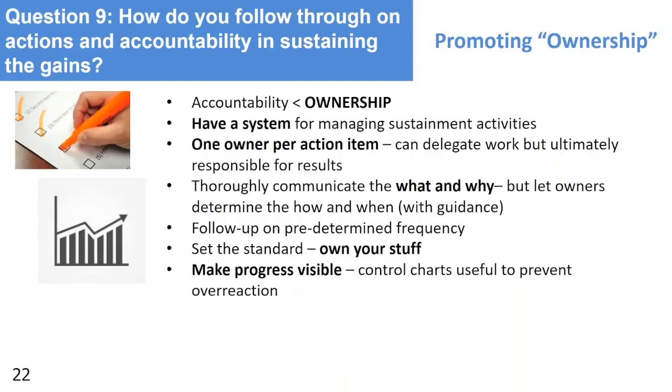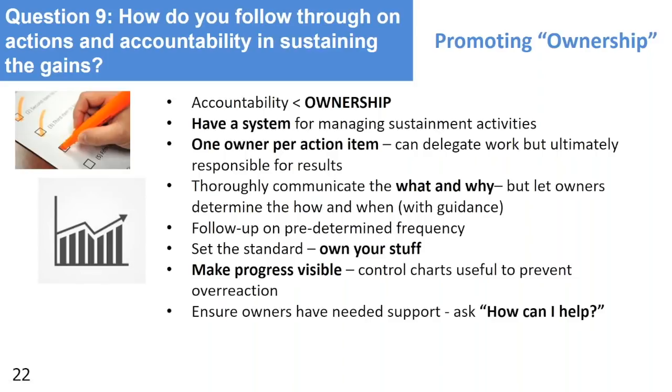We've got to make the progress visible. We need to understand how we're impacting that metric that we said was so important. I like to use control charts, a Six Sigma tool, because that will tell us whether something is truly moving in one direction or another, or if it's just random chance. It's a good tool for doing that, and there are a lot of resources out there on control charts. I always use the question, how can I help? If they're struggling, or even just at the onset of assigning the action item, I say, what do you need from me in order for you to be successful?